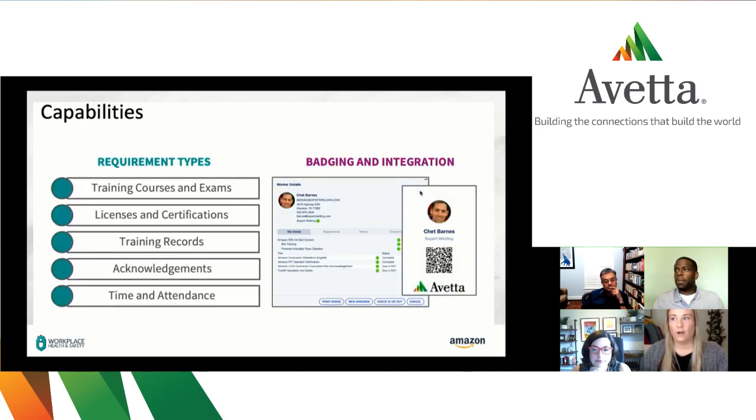To talk a little bit about the types of requirements that we can collect in the worker management platform. First and foremost, you see there on the top left, training courses and exams. So this is a great area. Amazon will be using this particular feature to host their induction trainings. So being able to provide that site criteria on emergency response procedures, general work rules, etc.